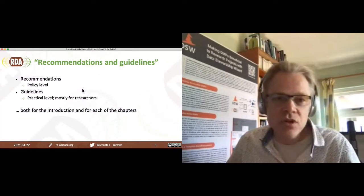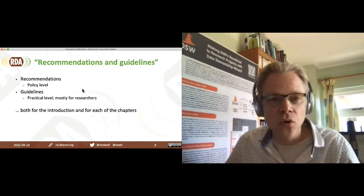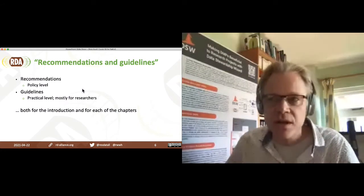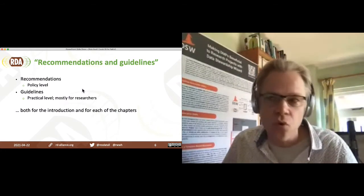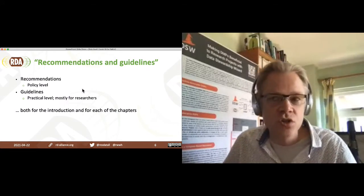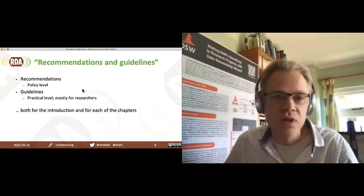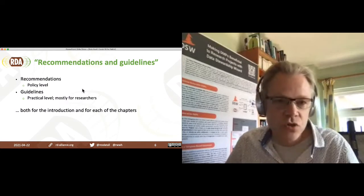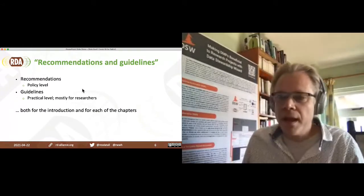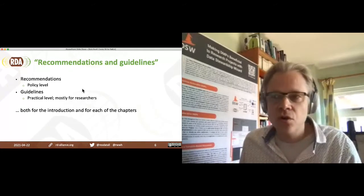Each group actually looked at 2 different kinds of work. The whole thing is called recommendations and guidelines, and the idea was to have recommendations at the policy level and guidelines at the practical level for researchers. So at the policy level, of course, that means publishers, institutions, and funding agencies. So there are recommendations for each of those, and there are guidelines mostly for researchers and also something for infrastructure providers. And this split is made for all of the chapters in the document.